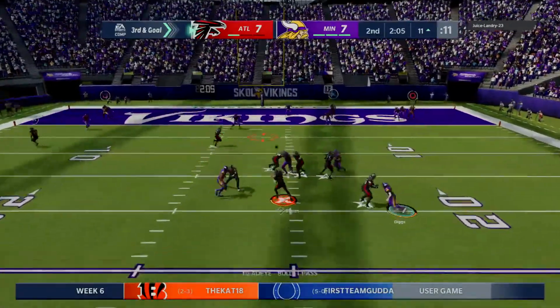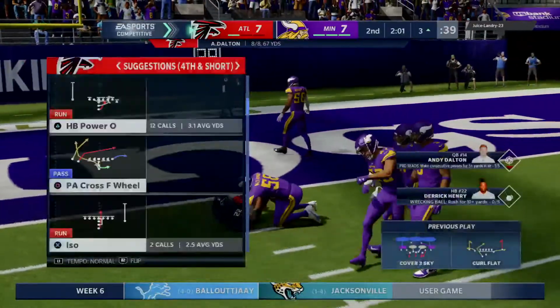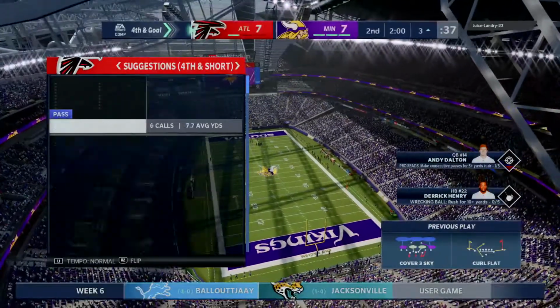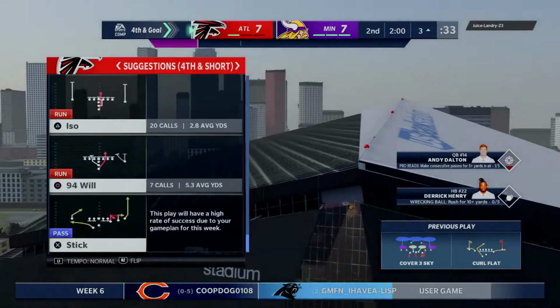From the gun, Dalton looks to throw. And he's got it. And he'll be taken down after a gain of about 8, as that will lead us to the 2-minute warning. That'll bring up 4th down. They wind up getting 8 yards, but they needed more than that.